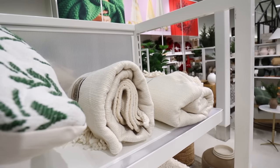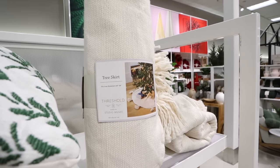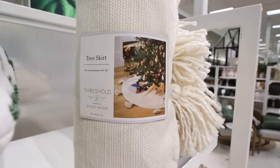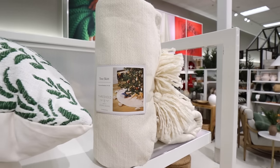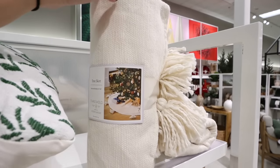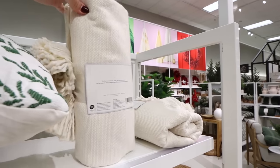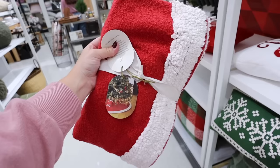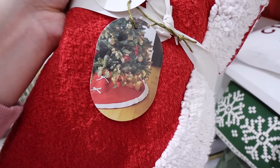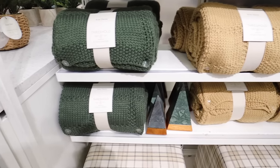Right here, they have the tree skirt. This is the tassel tree skirt. I'm also looking for the bobblenet tree skirt. I actually bought that one, so if I can't show it to you here today, I'll be able to show it to you in my Studio McGee, or my Christmas decor haul for 2023. But this is super nice. It feels like really, really good quality. And this is, I believe, $35. Yeah, $35. This tree skirt is super nice. It's like a boucle material. It just has the white all around the edges with the white bows, and then the rest of it is red. This is $35.